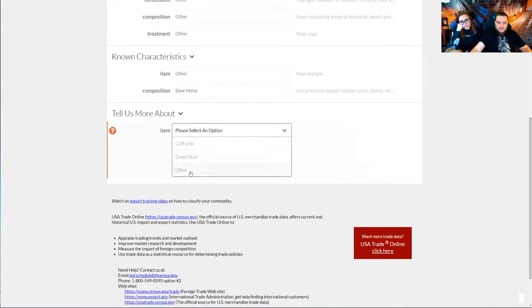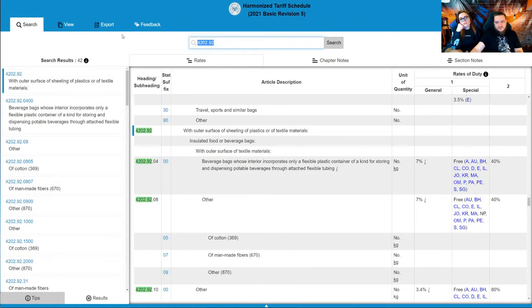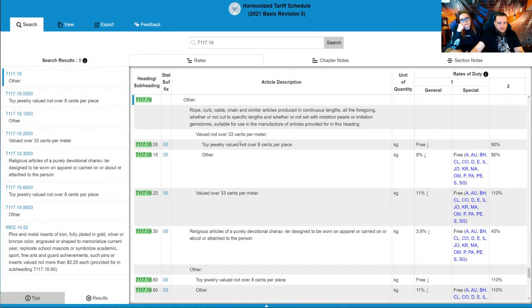Cufflink, dress stud, other. Imitation jewelry of base metal, whether or not plated with precious metal, other. See, I don't think it's going to matter that you've got all these different things. If the majority of the product is made out of a base metal or out of a precious metal, that's probably what's going to matter. I think her question is, what if it is equal parts base metal and equal parts leather? I doubt your product is 50-50.